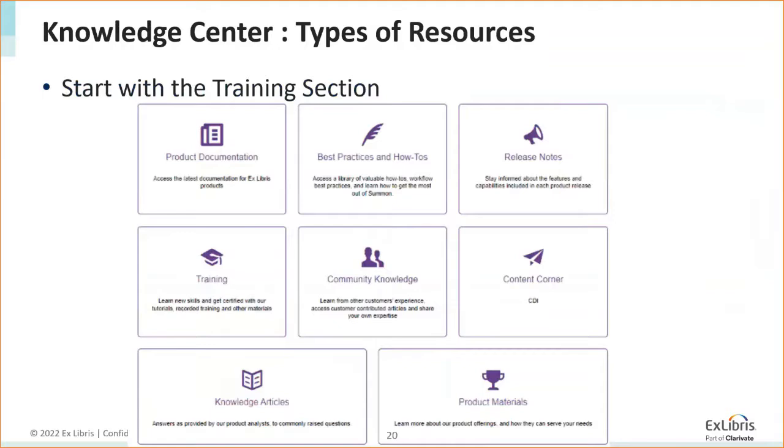And within each product category, there are different types of materials offered. So we have our product documentation, which I really think of as more of a user guide. It's going to be a lot of how to turn on and off this feature or that feature. The next category are our best practices and how-to guides. While our product documentation will be a lot of how to turn this feature on, what this feature does, these best practice guides guide you through the why and how you'd want to do something.